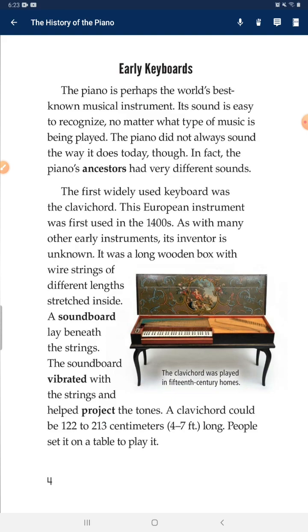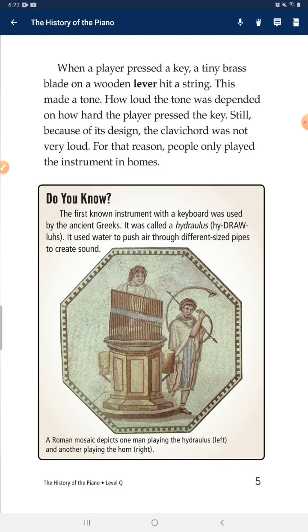A clavichord could be 122 to 213 centimeters long. People set it on a table to play it. When a player pressed a key, a tiny brass blade on a wooden lever hit a string. This made a tone. How loud the tone was depended on how hard the player pressed the key. Still, because of its design, the clavichord was not very loud. For that reason, people only played the instruments in homes.